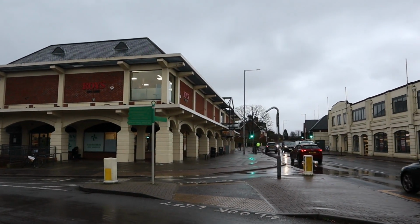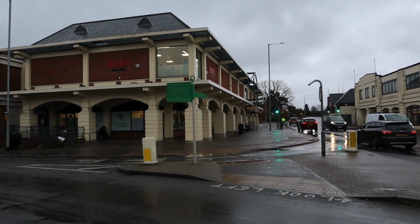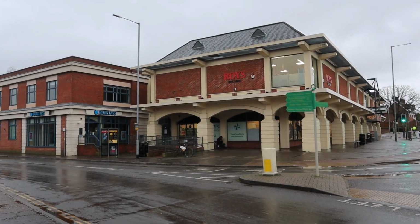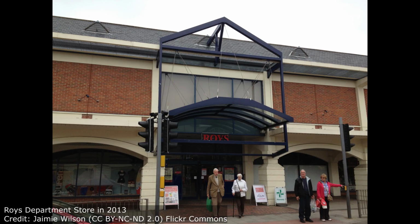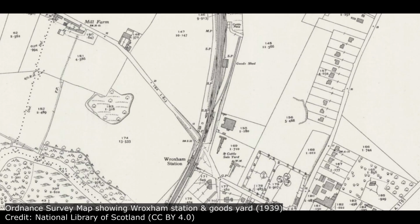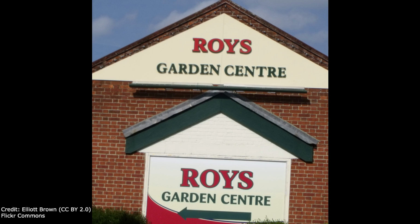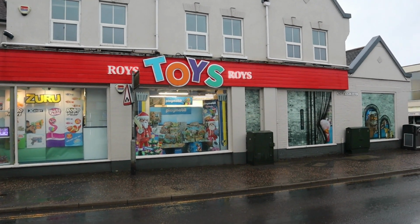While I'm in Wroxham, I can't forget Roy's. Founded in 1895, the Norfolk-based chain has the tagline, "The world's largest village store." The Roy brothers opened a store just outside Hoverton St John in 1899. Virtually all the supplies for the store arrived into the nearby railway station, addressed to Roy Brothers, LNER Station, Wroxham, thus beginning the Roys of Wroxham name. Over the years, Roy's of Wroxham has diversified, but remains a family business.